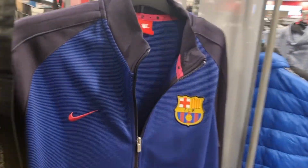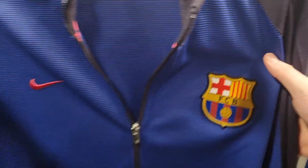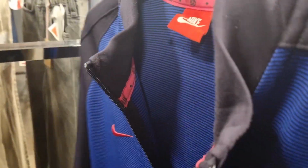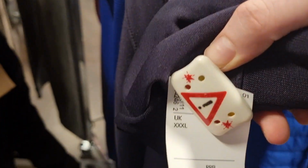And up next, I popped into TK Maxx. I was looking for a t-shirt to wear to the gaming market on Sunday in London, and I came across this Barcelona jacket that was on sale, and it was on clearance for just £20. Now, this is a really nice jacket, so I did pick it up.